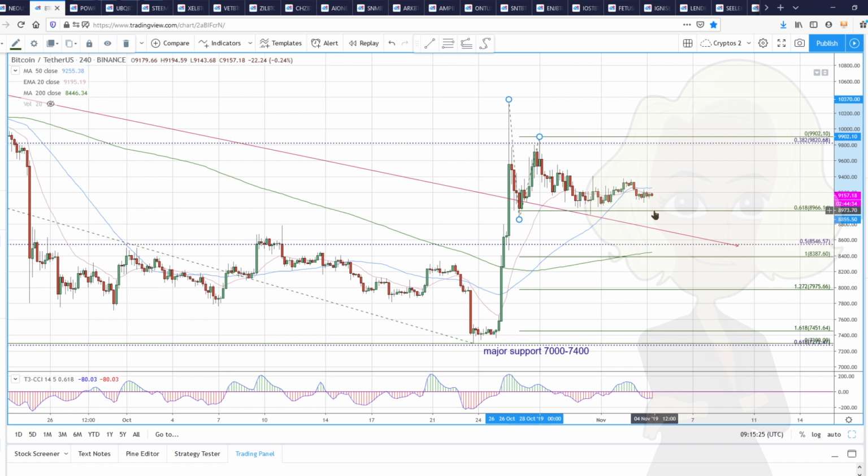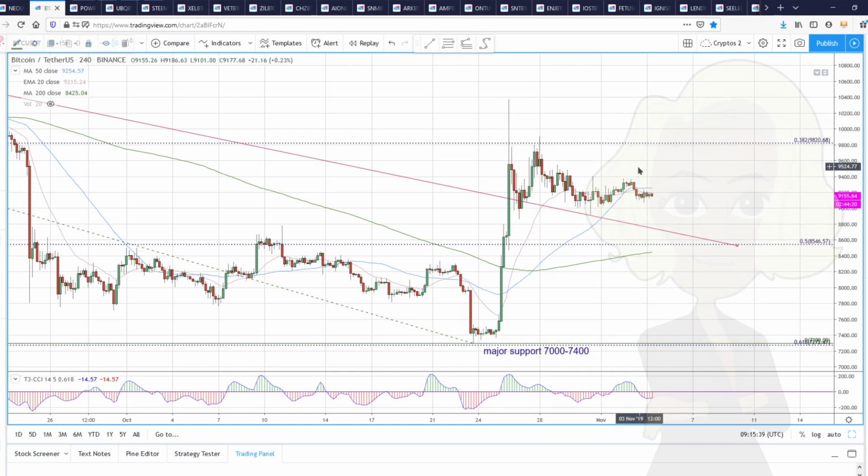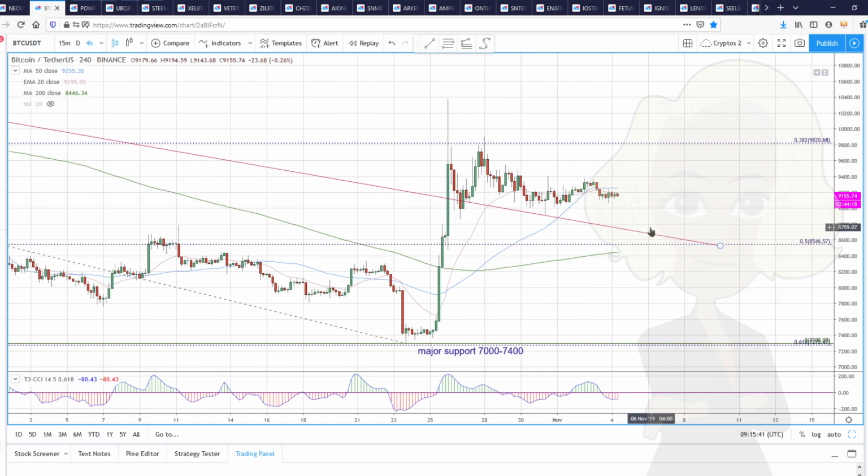And below 8,966, we're looking at 8,387 for our ABC equal measured move. Sometimes they do it like that. So it's quite frustrating how Bitcoin goes sideways.